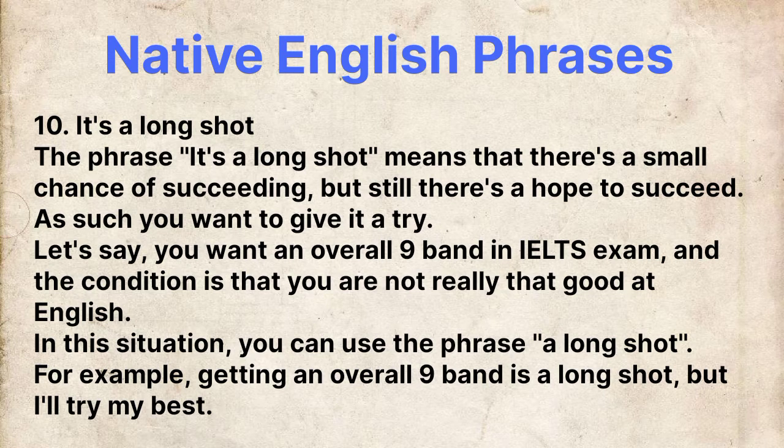Let's say you want an overall 9 band in IELTS exam, and the condition is that you are not really that good at English. In this situation, you can use the phrase a long shot. For example, getting an overall 9 band in IELTS is a long shot, but I'll try my best.